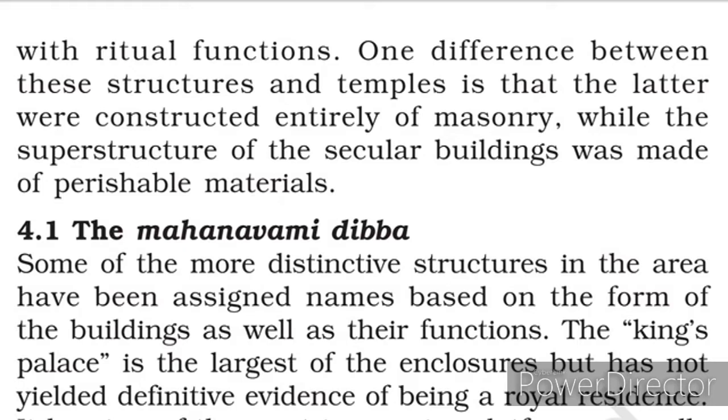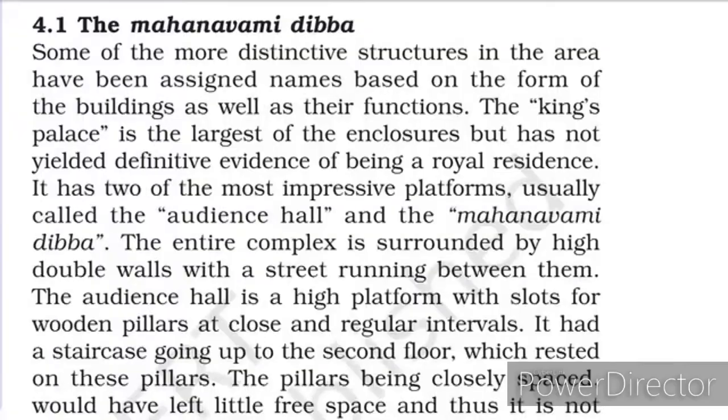Then the third point, as I already read out, you have to understand, that is why I'm telling you again. It is said that there is a difference between the structure of a temple and the other constructed buildings. That means the way the temples are constructed and the way the other buildings are constructed, there is a far difference. So our next topic is the Mahanavami Dibba.